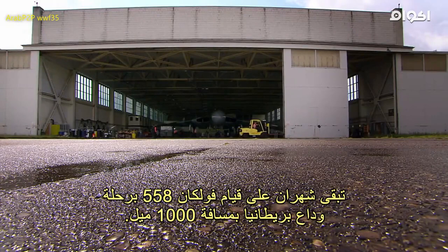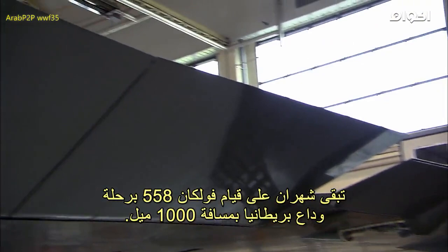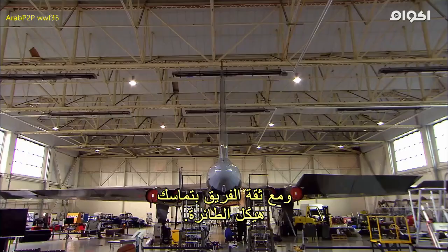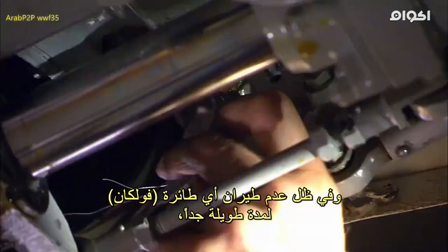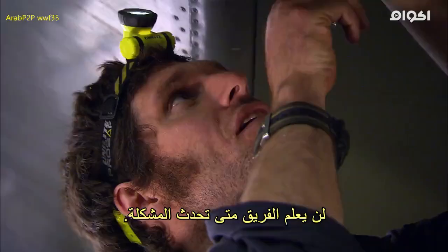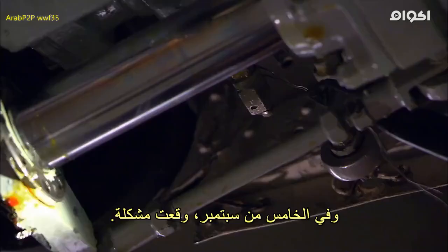There are 2 months left before Vulcan 558's 1,000-mile farewell tour of Britain, with the team confident the airframe is holding up well. But she's 55 years old, and with no other Vulcan having flown for so long, the team never know when a problem might arise. And on the 5th of September, one did.